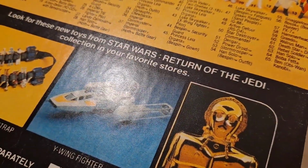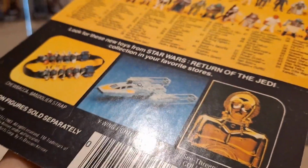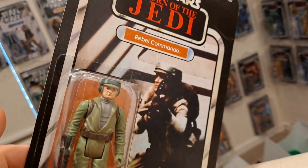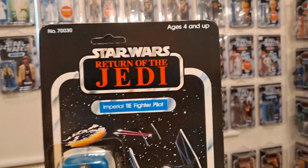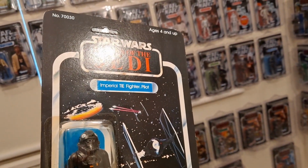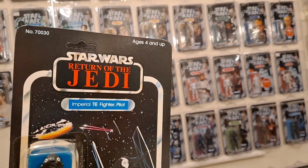Maybe this can help you know how to spot a fake. I mean, look at it. It looks like it could be legit, but you just need to see it, and you will know that it ain't the real deal, man. But still, there you are. There's my experience of the first ever repro that I have not bought intentionally, that was sold as a vintage MOC. And water under the bridge, everything is forgiven there. But just beware, ladies and gentlemen.